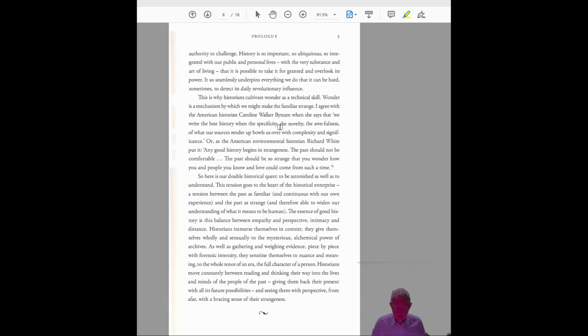You may be spotting things there that I'm not, but let's say, this is one of my favourite lines. This is why historians cultivate wonder as a technical skill. Wonder is a mechanism by which we might make the familiar strange. That's core to all my work. We can't just assume that this mode of delivery to you is the new normal. It is actually quite remarkable, the technology itself is remarkable. The technology that links you in some other space in another time, because this is not synchronous, it's asynchronous, it's out of time with one another. But at the same time, there's a certain personal presence, which is really important for the delivery of any form of teaching, okay, is that I'm delivering this to you.